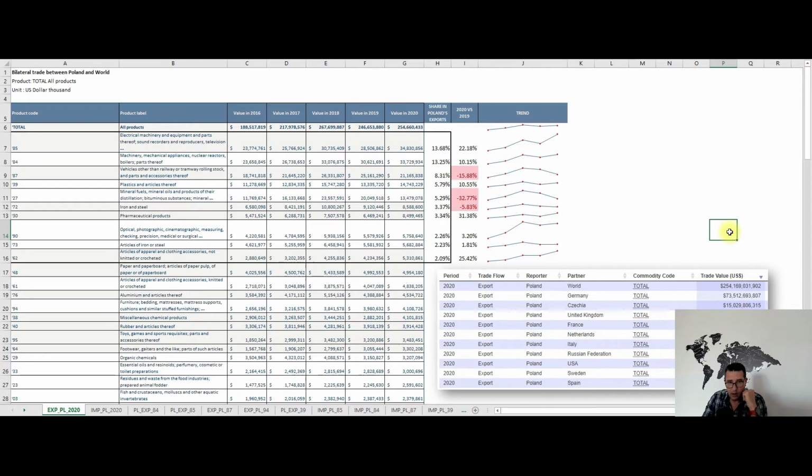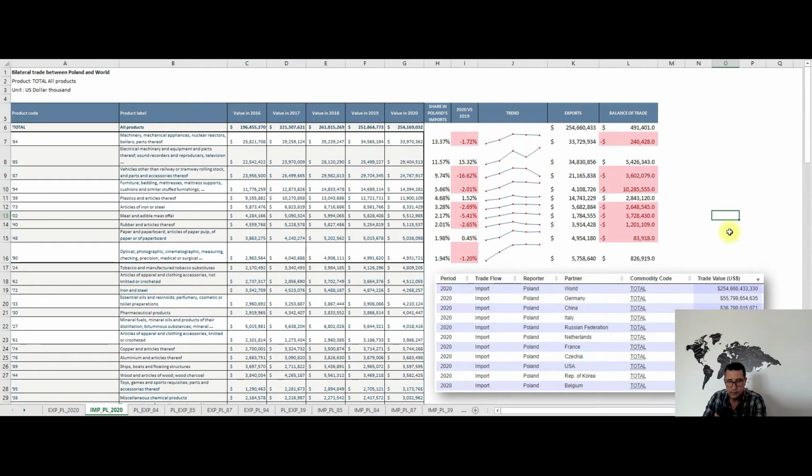Now, moving on to the imports of Poland for 2020, we see that for this year, they've totaled to more than $254 billion, which gives Poland a positive balance of trade for 2020 of roughly $491 million.